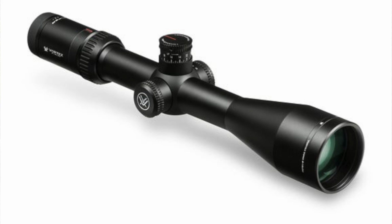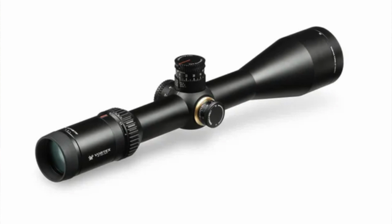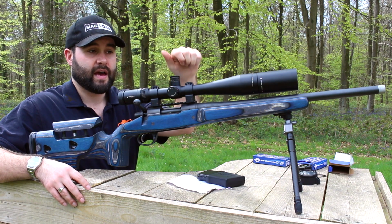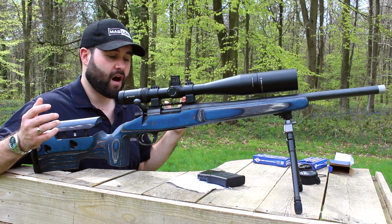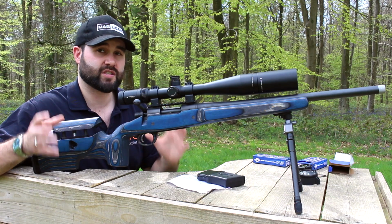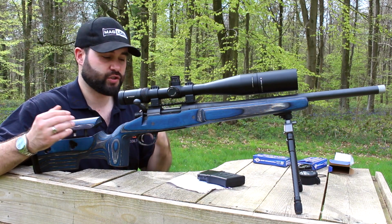The HSLR, the long range, so they've made one big change here, and that is going to be the exposed elevation turret. So going out to longer distances, you're going to be wanting to adjust the elevation on the fly, and the LR gives you that exposed turret so that you can make those fine adjustments, but the windage is still enclosed. Again, there are different reticles available. This may actually be one of the biggest deciding factors for you, the choice of reticle available for each model.